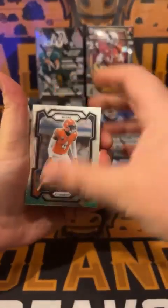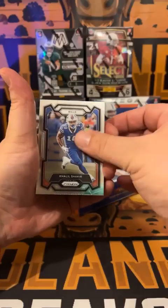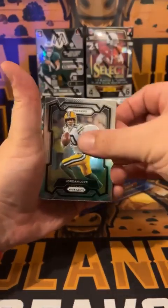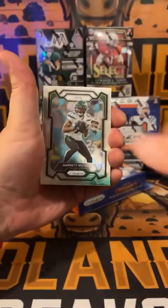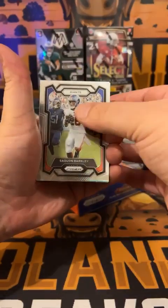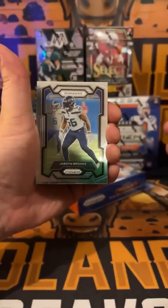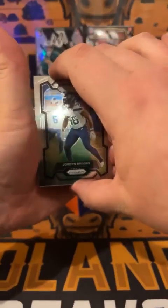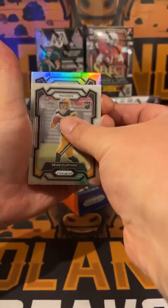Let's start from the front regardless, though. We got Eddie Jackson. Good luck, everybody. Leighton Vander Esch. Khalil Shakir. Little Jordan Humphrey. Kaiir Elam. Jordan Love. Eric Dickerson. Gardner Minshew. We got Garrett Wilson. There's Baker Mayfield, another. They've been mumbling his name around the NFC North a little bit. Saquon Barkley. There's Jordan Brooks. That's right. For the Vikings, we got Jordan Brooks, Sean Clifford.